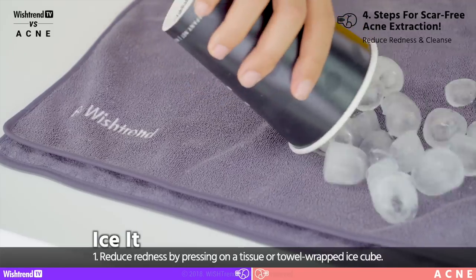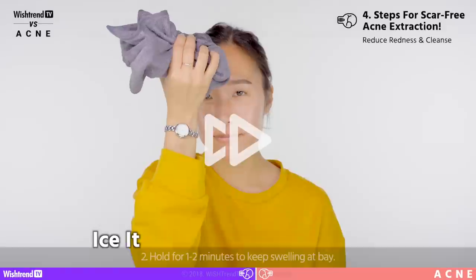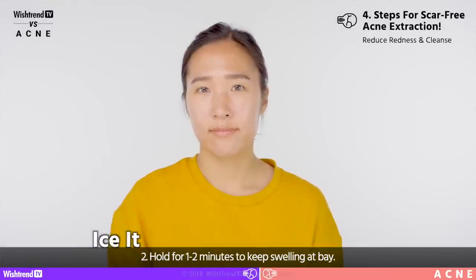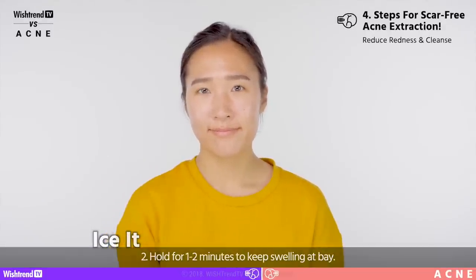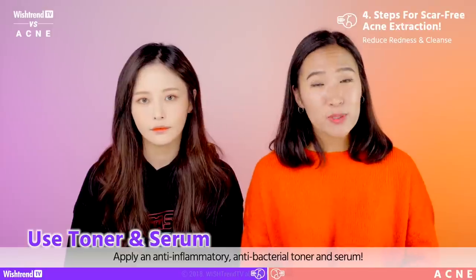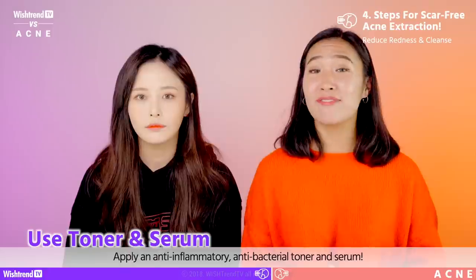Wrap up an ice cube in tissue or a hand towel to reduce the redness that might have occurred on your skin. It shouldn't hurt, and pressing on the area for 1 to 2 minutes should be enough to keep the redness and the swelling of the area at bay. Use toner and serum. Immediately afterwards, you want to apply a toner and serum with anti-inflammatory and antibacterial properties so that your wound doesn't have a chance to get infected.